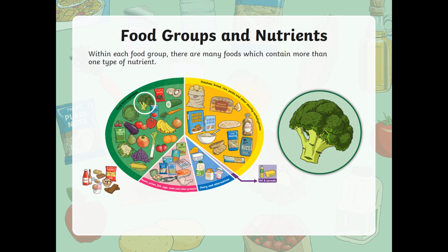So in one food, you can have lots of different vitamins and minerals, and it could help your body in lots of different ways, which is really helpful because it means that you don't have to struggle to find all these different foods and eat them every single day. You can actually get a superfood, as it were, which provides lots of those things at once.